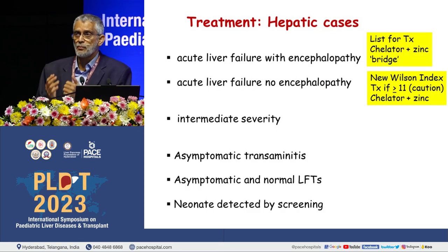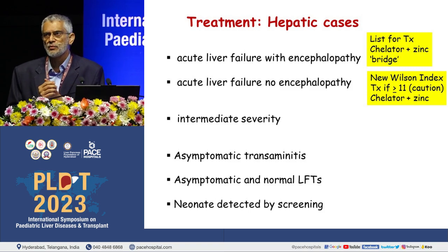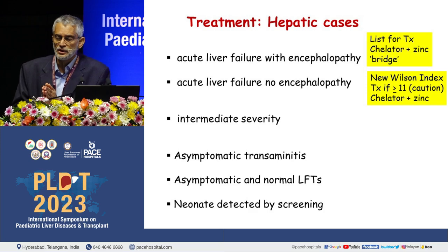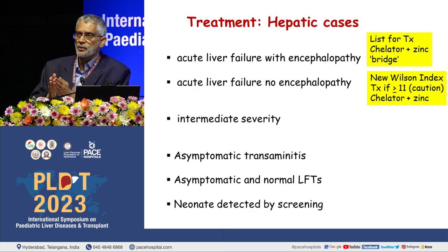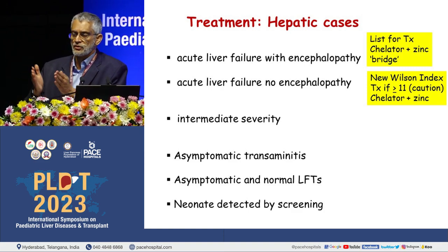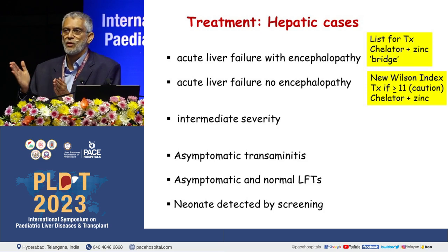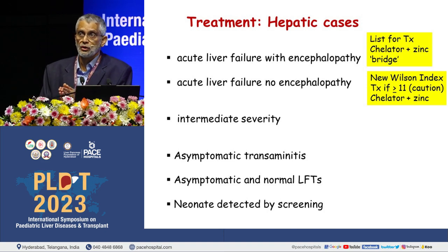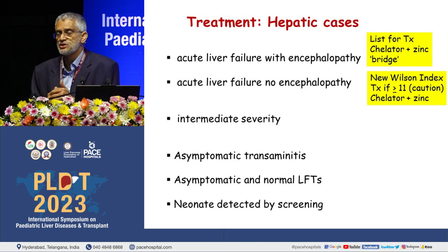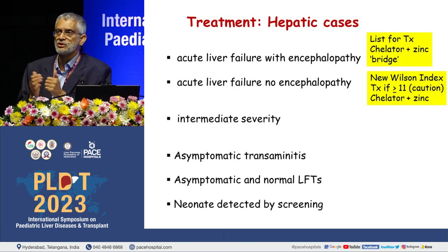However, remember that Wilson's disease is a treatable disease, and there have been any number of children who had a new Wilson's index of more than or equal to 11, were listed for transplant, started on chelators and zinc, given supportive therapy in the form of plasma exchange, and over a period of time have gone off the transplant list, because your basic treatment along with the plasma exchange has treated this child and the child has not required a liver transplant. That is not the rule, that is an exception, but there are more such children. So be careful about transplanting Wilson's disease children as compared to other liver disease children, who go rapidly downhill because there is no medical treatment.